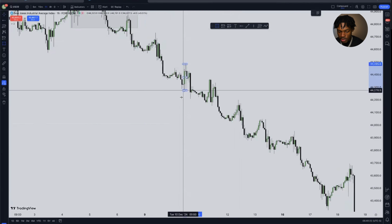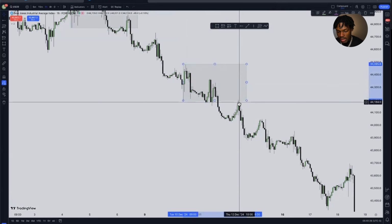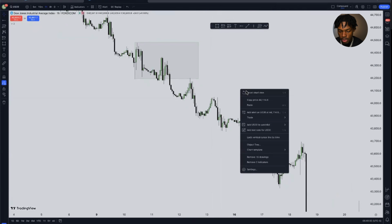So again, we just factor in a new one. We take a high to a low, which will be right here. We drag that over. Boom, we break out, we come back into that range right here. As you can see, we take an entry. Or you can say you broke out here, come back, take an entry. It happens over and over and over.